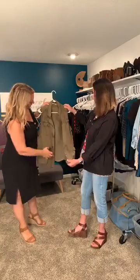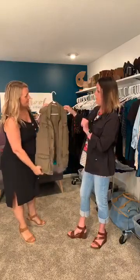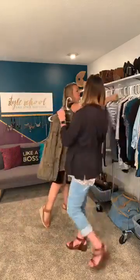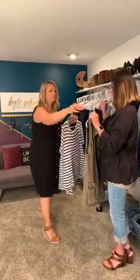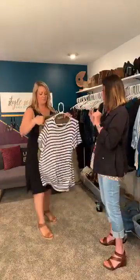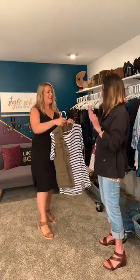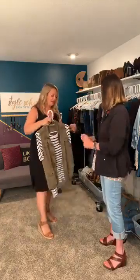I just bought an olive vest the other day because of something you posted. It was a white and navy striped shirt with this. I literally thought to myself, I have this white and navy striped shirt. So I went out and found this, or similar. I loved it in the picture and I was going to make that exact outfit happen.